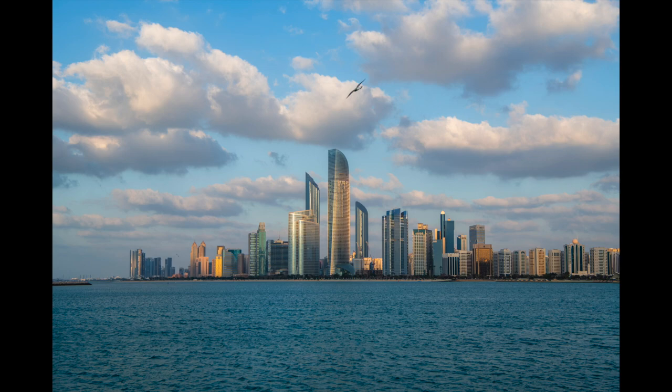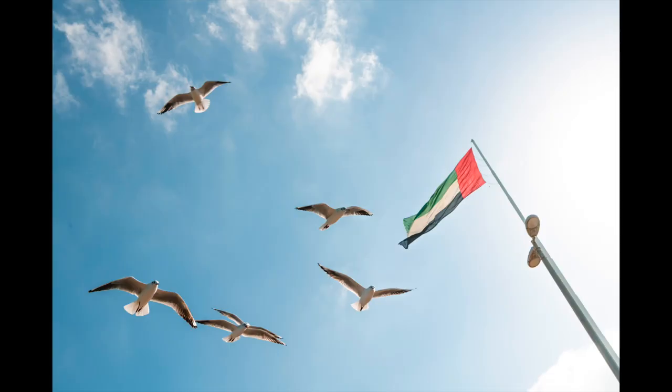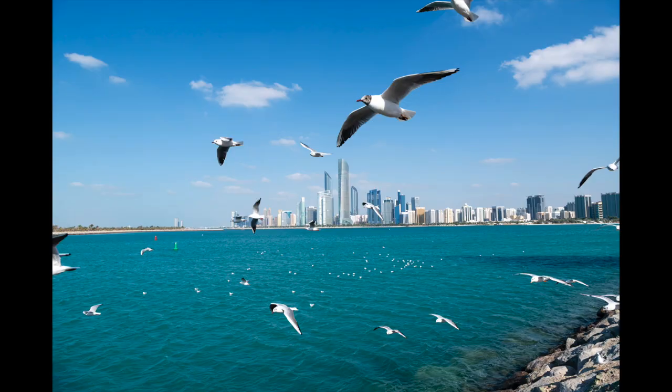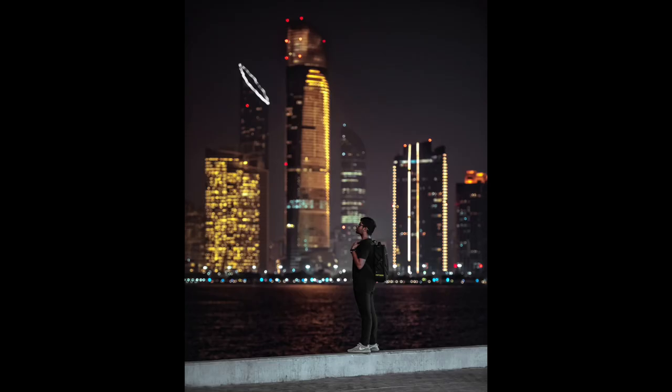Let's start off with number 1, the Breakwater Beach, where you get the absolute best skyline view in Abu Dhabi. I love this place so much, I visit it every time. It's just a very chill place to just chill, actually. You see a lot of people there casually walking, and it's a great place for some skyline views.